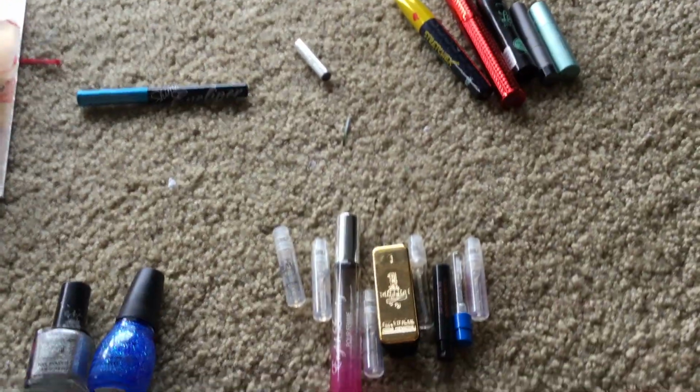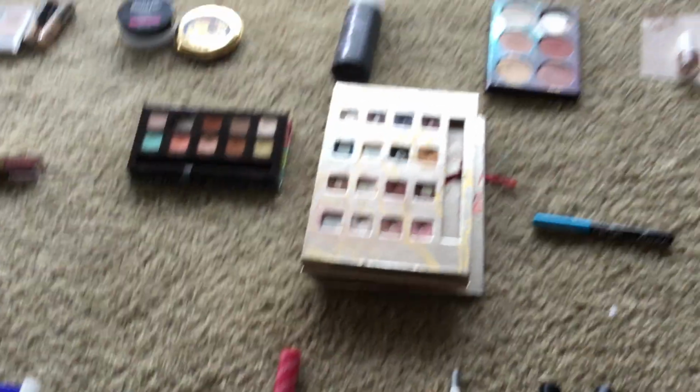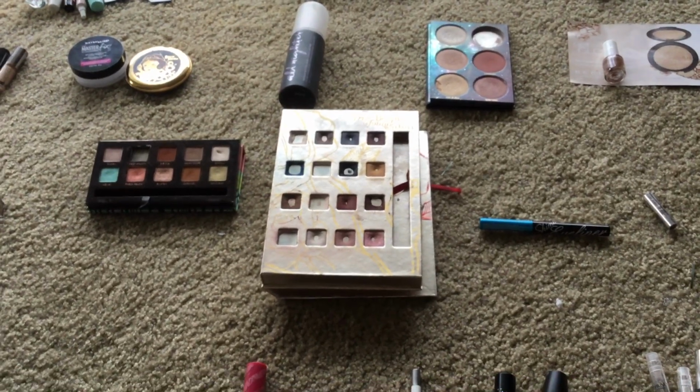And that is all the makeup I used up in 2019. I would say that's pretty good. I'm happy with it. I hope you are happy with it. And like I said, some of these categories I've made some really big steps, in my opinion, in my collection. And I'm happy with that. So we'll just see what happens in the future.